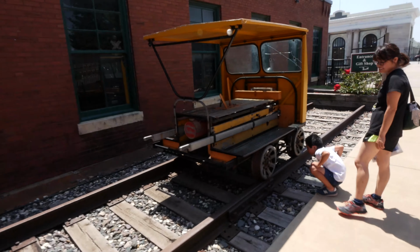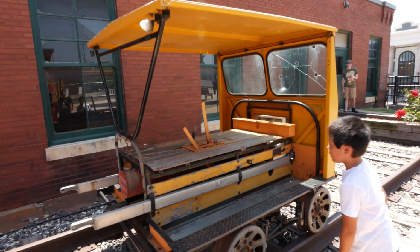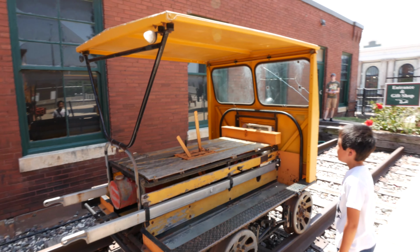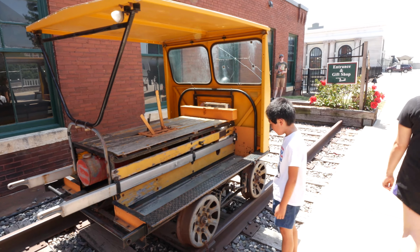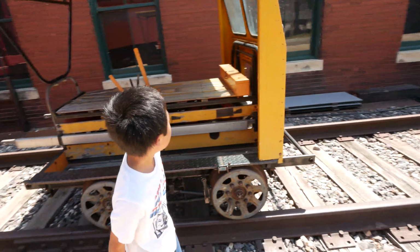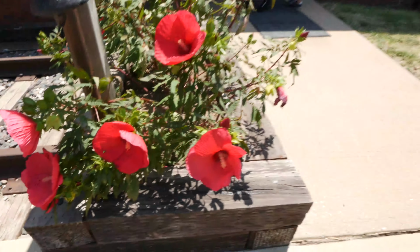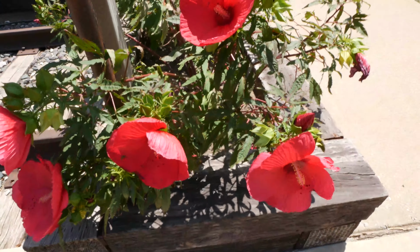Look at that little thing, Iori. This is for workers to go down the track and fix the train tracks if they need to. Oh, your train. Yeah. That's my size. That's your size? It's almost like a folder, right? Nice. I like these big flowers, Mama. What are these flowers? Really big. Yeah, it looks like it's hibiscus.